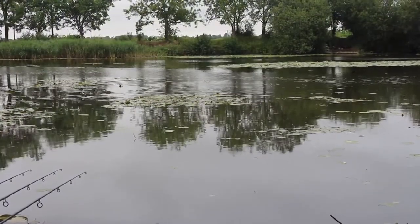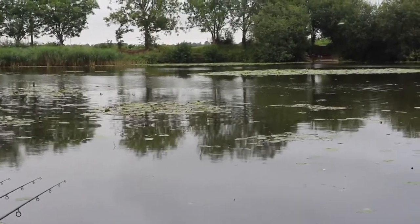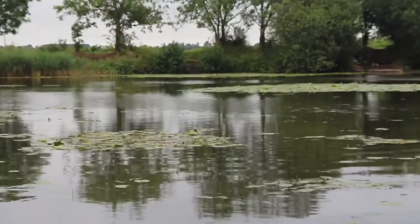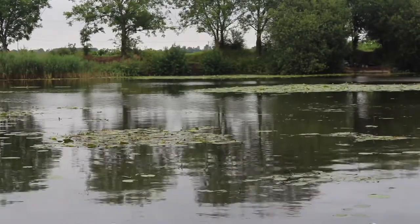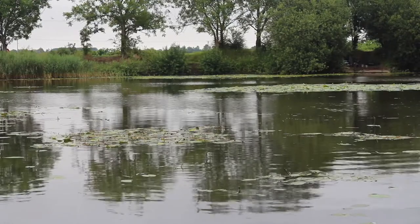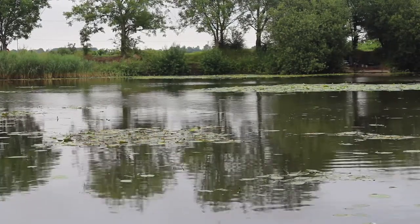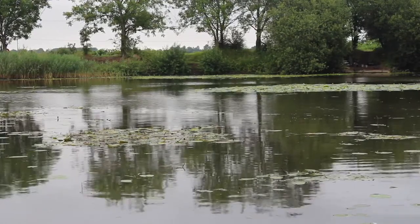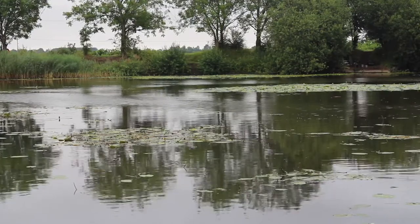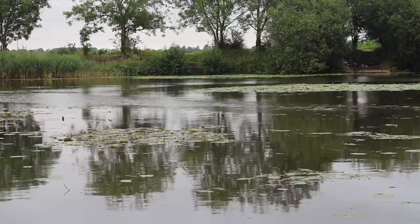Oh, see that ring there, the big fish just crashed in front of me there. See if it comes out again. Right, so we've got a northwesterly wind today, and that's in for the next couple of days. And the weather's dropped considerably. It's gone from like 29 down to 18 degrees. So I don't know if that'll work in our favour or if it'll work against us.